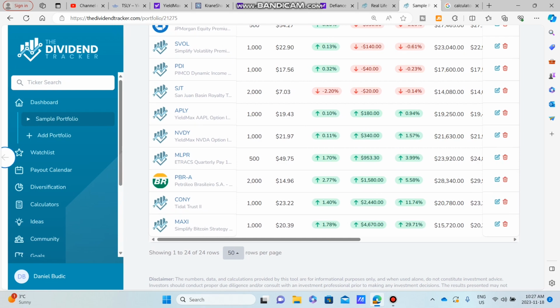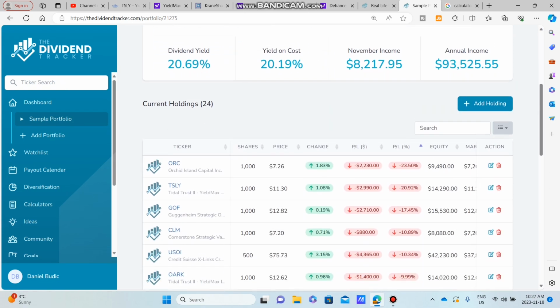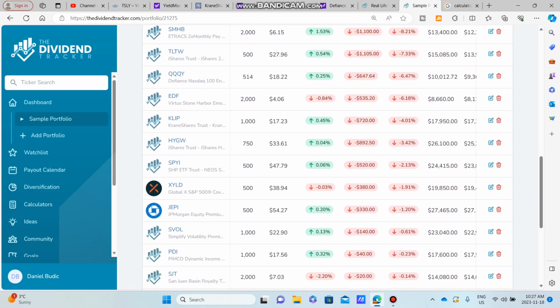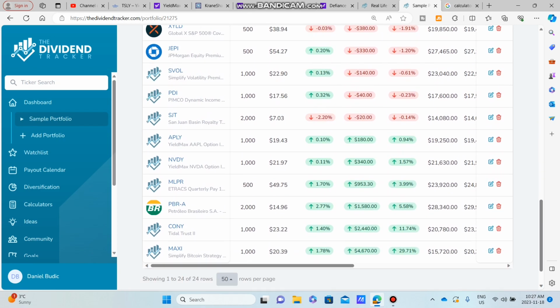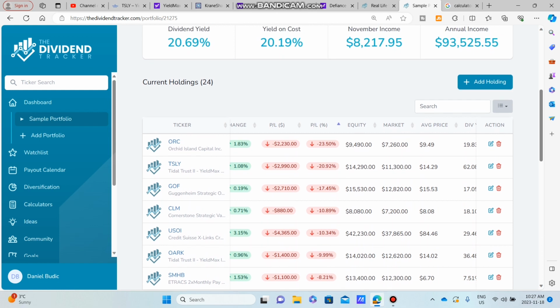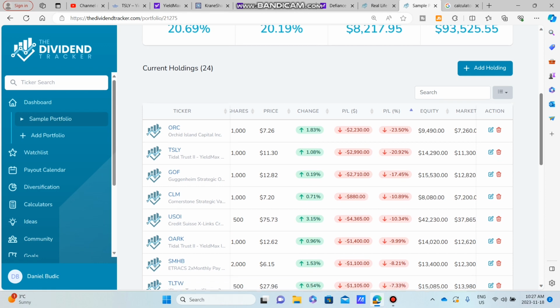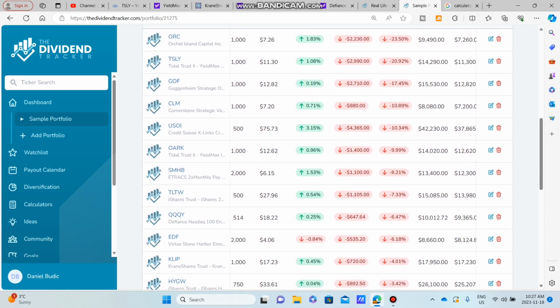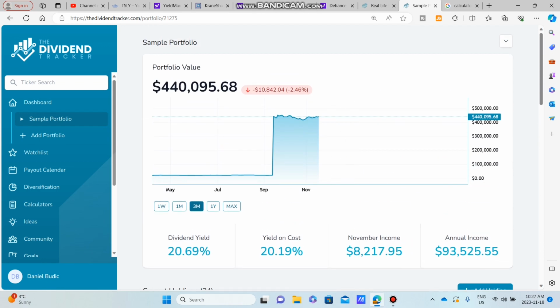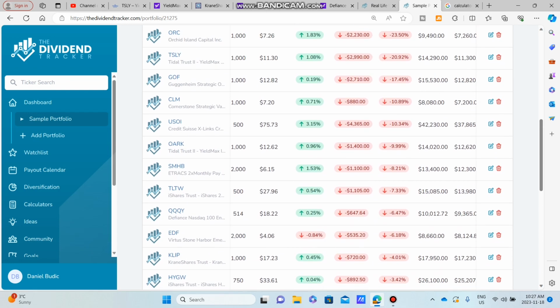So this was the entire portfolio for my paper trading account, just to have some fun and see where dividends could lead us. As you can see, they're all making pretty amazing dividends over the short term. One thing to note is even though I'm seeing stocks that are down 20%, 17%, 10%, 10%, I'm still only down about 2.6%, and that is due to the fact that they pay some amazing dividends.